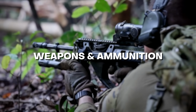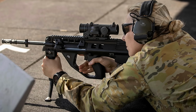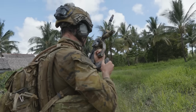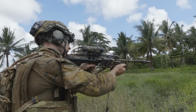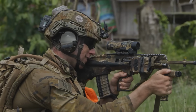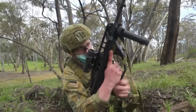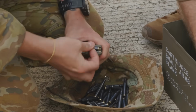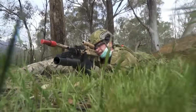Weapons and ammunition. In the standard Australian Infantry section, 6 members carry the locally made EF88 or F90 Austeyr rifle, which weighs 3.25 kilograms unloaded or 3.89 kilograms loaded. These rifles are fitted with a 1-4x Elcan Spectre scope, and they are chambered for NATO standard 5.56mm by 45mm rounds. 2 of these rifles have a 40mm grenade launcher attachment mounted under the barrel.